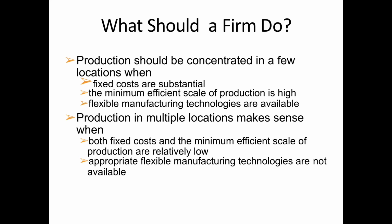Therefore, the condition of the company must be clear to the manager so that they can make good decisions regarding locating their business, whether in a concentrated few locations or in multiple locations.